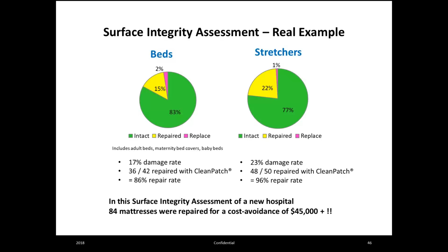As I alluded to before, it's anywhere between 70 to 90% of yellow stickered or repaired damage. Here you have a bit higher, so 86 to 96% of the damage found could be repaired. And at the end of the day, 84 mattresses were repaired that didn't have to be replaced, which was a total cost avoidance of $45,000. That is a real number for a hospital, and should turn some heads.